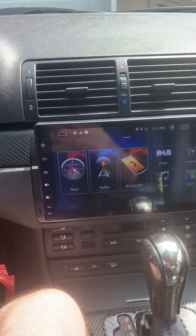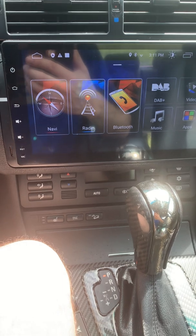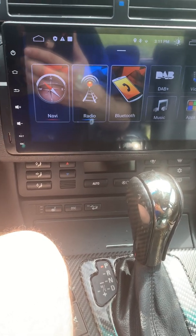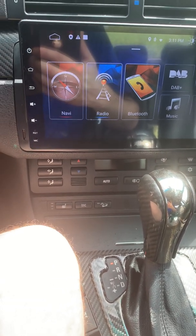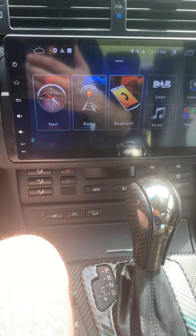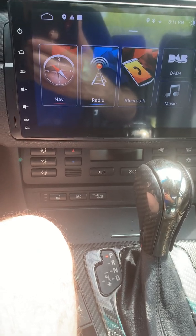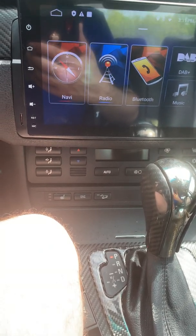It's a good head unit. It's pretty decently priced for what you get. I think it was like $259, something like that. So it's not crazy expensive, but it's not the cheapest one either that you can get. But it's made for the car.